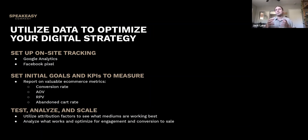But the goal of that campaign may be to collect emails instead of collecting conversions and actual sales at that point. With a warmer audience campaign, you may not be satisfied with a 3-4% conversion rate. And you want to be able to set those goals at the beginning of the campaign: what those key metrics are and what success looks like, especially when you're spending your hard-earned money on acquiring new customers. And then testing is also huge.